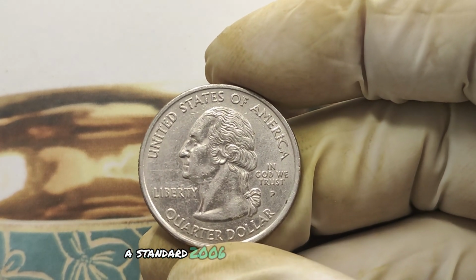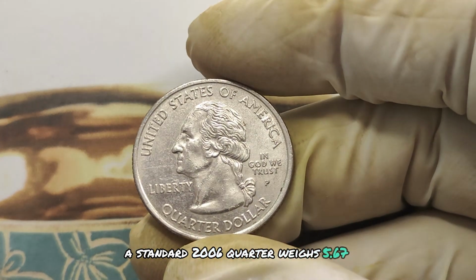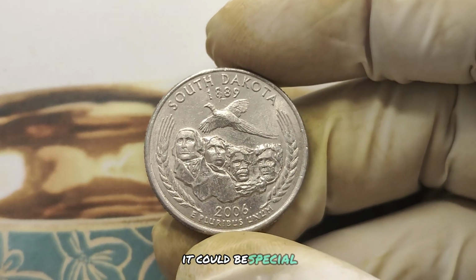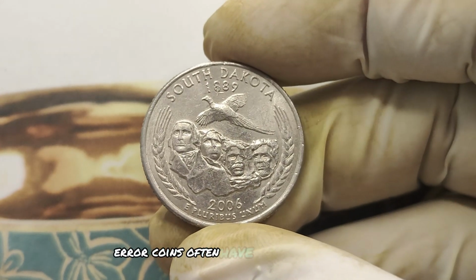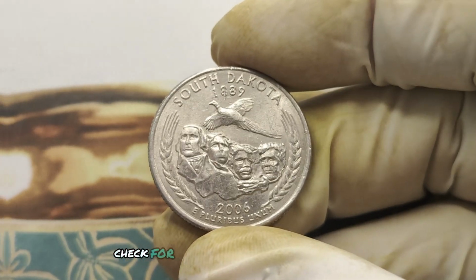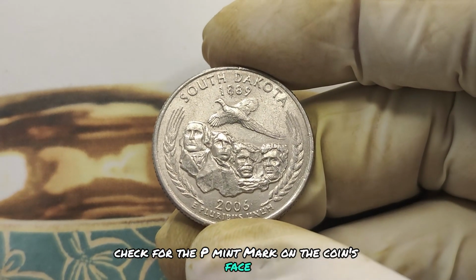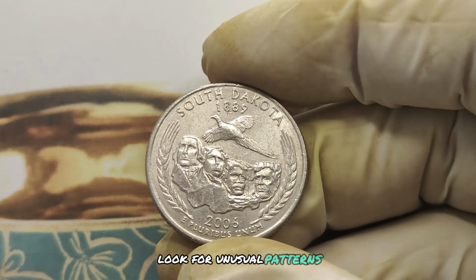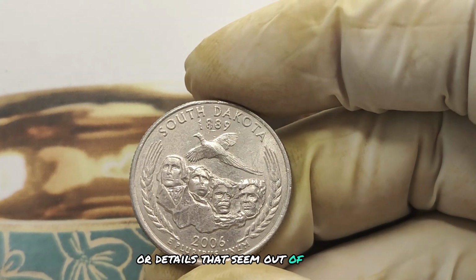A standard 2006 quarter weighs 5.67 grams. If yours feels lighter or heavier, it could be special. Error coins often have a different color or finish due to the foreign metal composition. Check for the P mint mark on the coin's face, which signifies it was minted in Philadelphia. Look for unusual patterns or details that seem out of place.